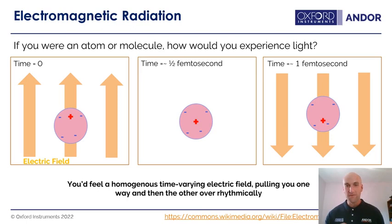Then another half a femtosecond later, the electric field is going the opposite way, and all of a sudden your positives get pushed the other way, your negatives get pushed the opposite way, and again. So this happens over and over again. So you feel a more or less homogeneous, to your scale, time-varying electric field pulling one way and then the other way over and over again rhythmically.